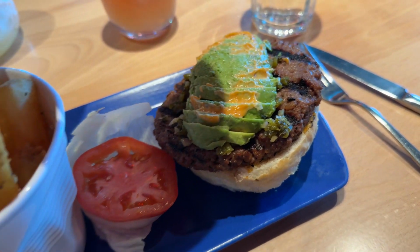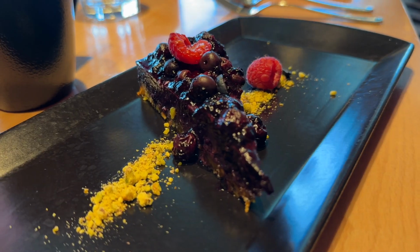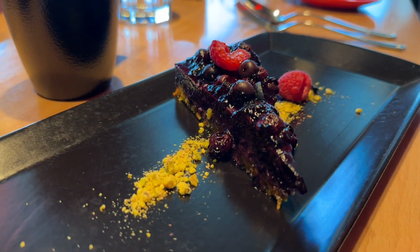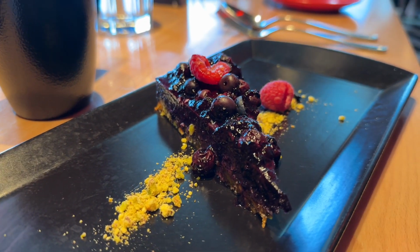It's actually a pretty good looking burger for breakfast. Okay, this is the blueberry cheesecake, and it's only available at brunch at Razzle Dazzle. It's supposed to be quite good. I'm deathly allergic, so.